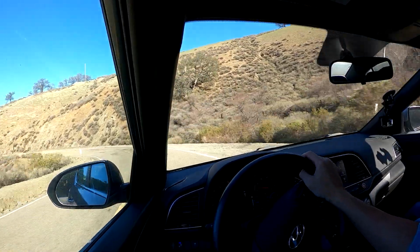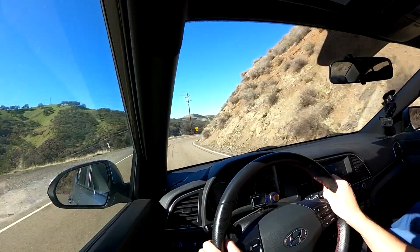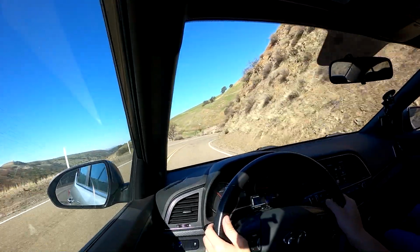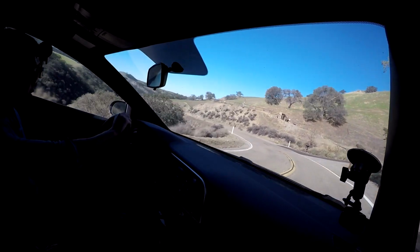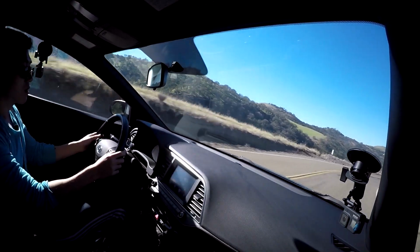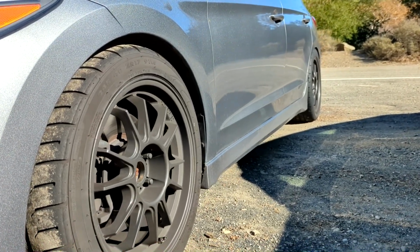Decent mid-corner grip from these Champiro tires. Yes. Oh yeah, the other interesting thing is this is currently a reversed staggered setup. Oh really? So fronts are wider? Yeah, so the front is sitting on a 17 by 9 inch wheel with a 245 tire. Got it. And the rear is sitting at a 17 by 8 wheel on a 235. I kind of want to downgrade to a 225. I think it'll feel a little bit better.